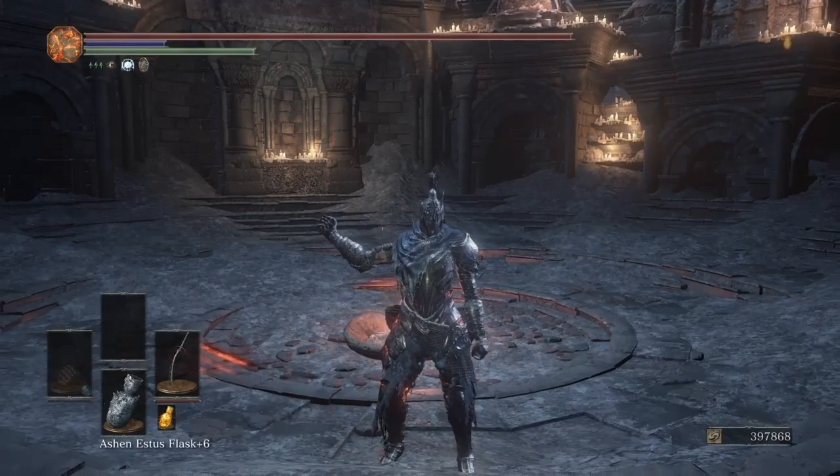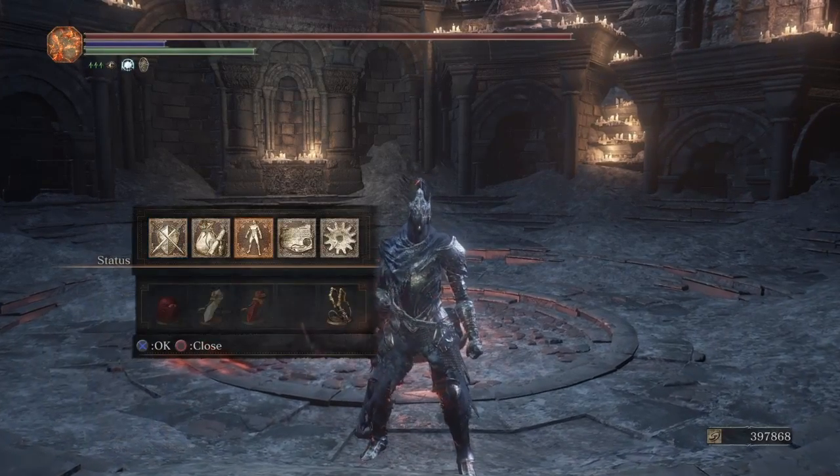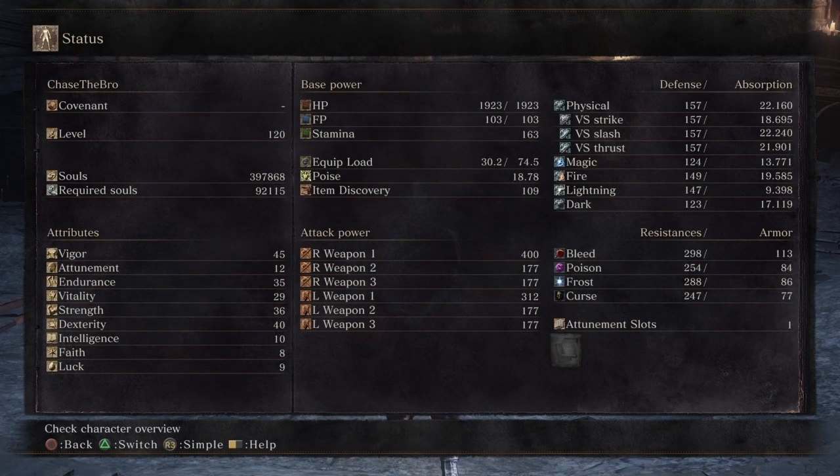Alright bros, so like I said earlier, it is a semi-quality build. It's almost a 40-40. Just after 36 strength you kind of get diminishing damage return, so you don't want to go past that in my opinion. It's much more useful to use the stat points anywhere else.